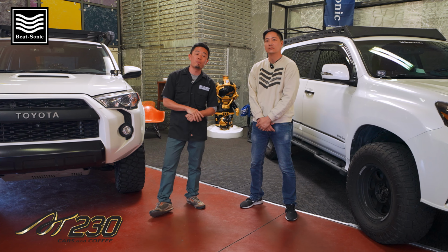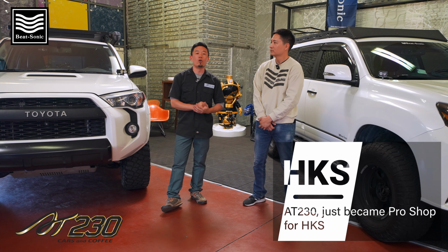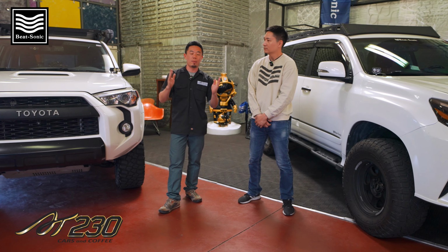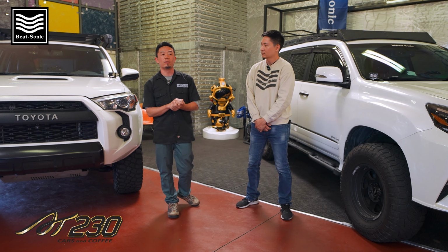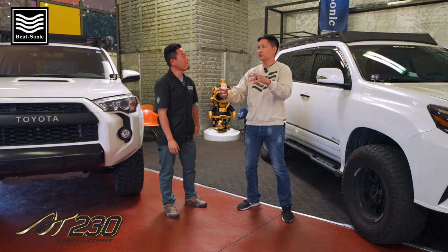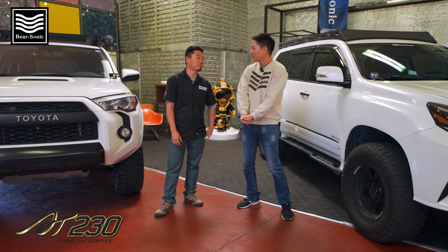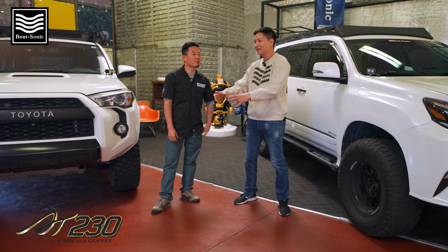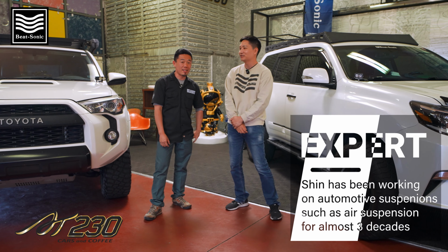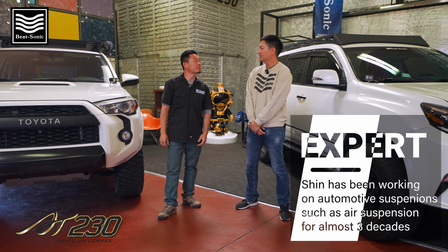We became a pro shop for HKS, the Japanese performance brand. We can install coilovers and springs, and we also have the alignment machine. After we finish the installation, we can set the camber, caster and toe for everyday driving, also truck driving. That's great. That means you don't need to install your coilover and drive somewhere else to get the alignment done. You can do everything here at the same time. Yes, exactly. You don't have to be driving with an alignment that's all screwed up after you install your coilovers. That's why we're a one-stop shop. They specialize more in suspension and Japanese aftermarket parts.